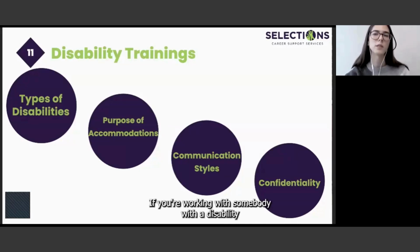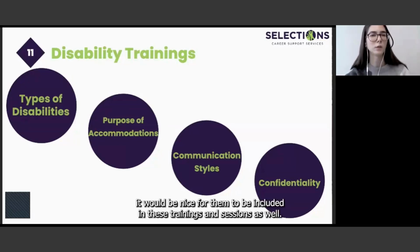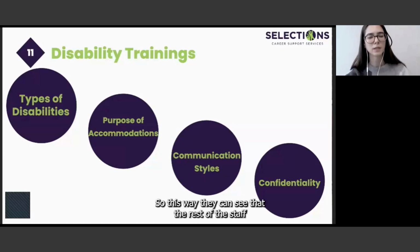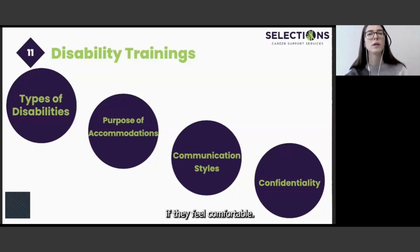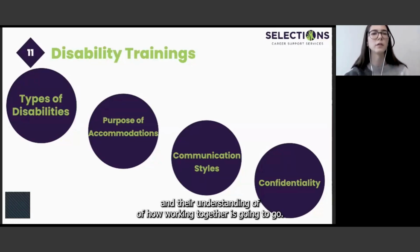If you're working with somebody with a disability who is open about it and wants the rest of the staff to know, it would be nice for them to be included in these training sessions as well. This way, they can see that the rest of the staff are open to learning more about them, are wanting to work with them, and it can also give them a chance to be included in the conversation. And if anybody has questions about it, they can answer them if they feel comfortable. It's a way to start encouraging engagement between the person with the disability and the rest of the staff. And just a really good way for everybody to increase their knowledge and their understanding of how working together is going to go.